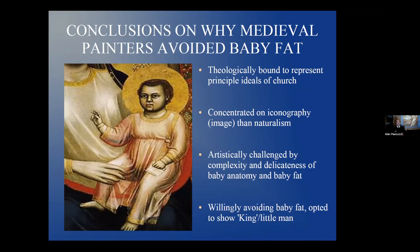But they were also, and this adds the human element, because I can speak from experience, probably artistically challenged by the complexity and delicateness of baby anatomy and baby fat. So you could even say they willingly avoided baby fat, opted to show the king or little man. It was easier. And trust me, it is easier. They may have wanted to, but it's like, let's get the painting finished and we'll get paid and everything is fine.